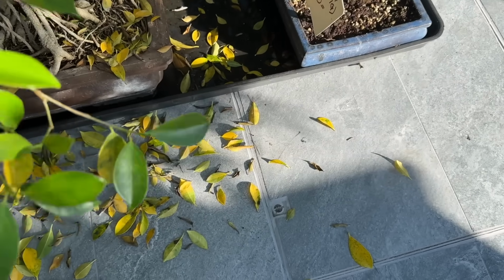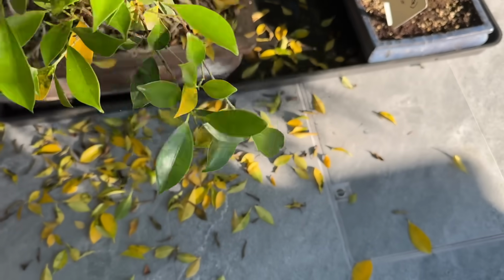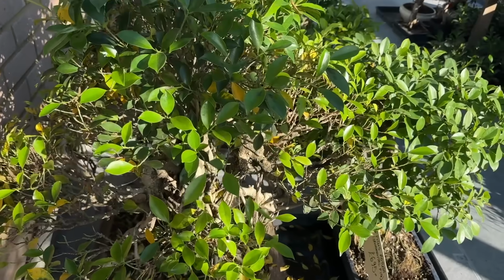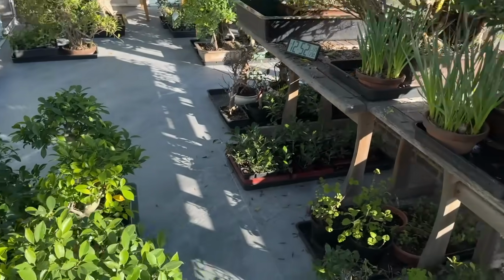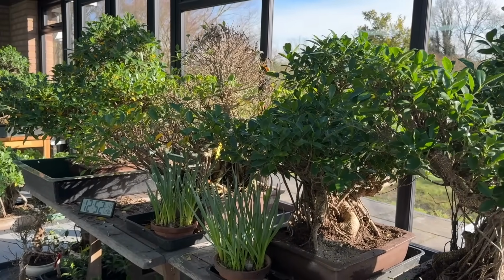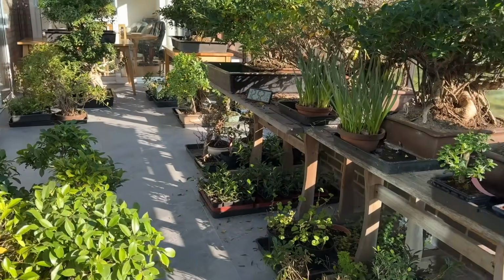And if I can remind people, in some countries where they exhibit ficus, they show them completely stripped of leaves, like the maple trees and other deciduous trees in temperate climates. They strip all the leaves. Certainly in China and Taiwan, I've seen them denude a ficus or leaf prune the ficus before it's put on exhibition. So don't be afraid when you see ficus losing their leaves.